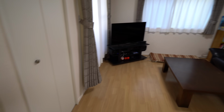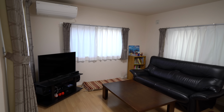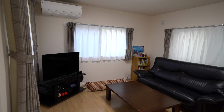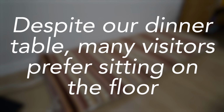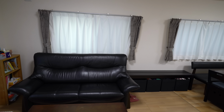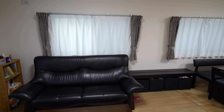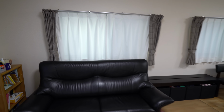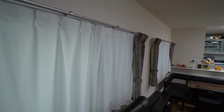So this is the other side of the living room, what it looks like. And you can see on the floor, there's the mat. And this mat is because people like sitting on the floor in Japan, so that's so people can go and do that. So something that doesn't come with a Japanese home are the blinds. So I have to purchase and install those silver railings above, as well as the inner blinds and outer blinds. So you can take a look. Pretty much no Japanese new home comes with that.